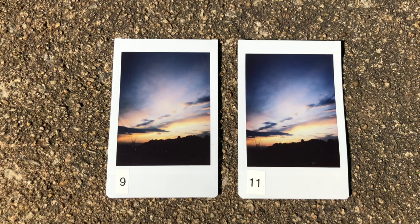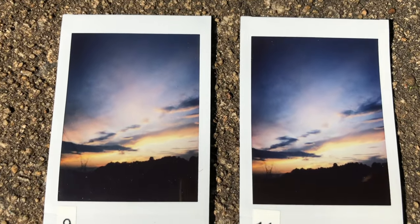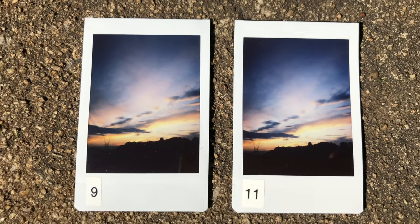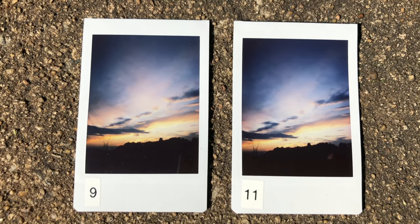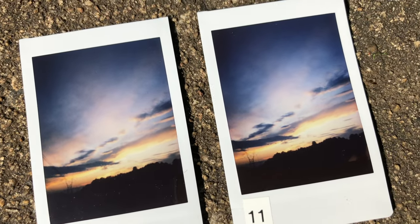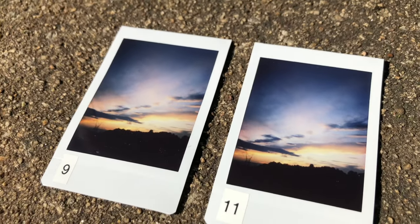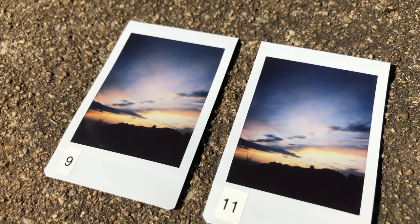What's better than to end the day with a really nice sunset photo? It definitely turned out, I think, the prettiest besides the umbrella. The 9 and the 11 both picked up the colors, and especially the light bouncing off the cloud. There's really no difference between these at all, which is quite impressive because I thought this would be a struggle with the camera, finding the balance between the 9 and the 11.